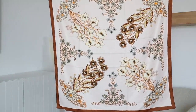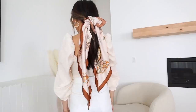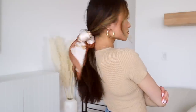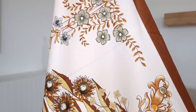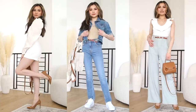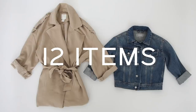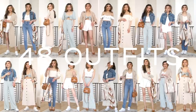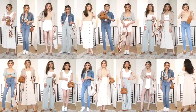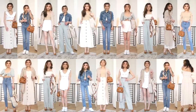I'll link some other options on my blog, you guys, but incorporating a nice pop of pattern here for my minimalists out there, you get a nice punch without having to commit to a full pattern in the outfit. All right, so that does it for the 12 items in this year's spring capsule. I'm gonna show you guys how to turn these 12 clothing pieces into these 48 different outfit combinations. Again, everything in today's capsule is down below and also on my blog. I love you guys so, so much, and please enjoy.